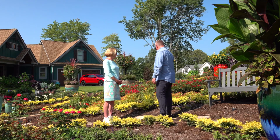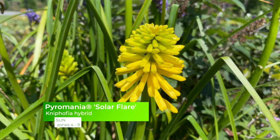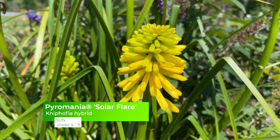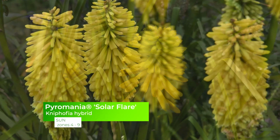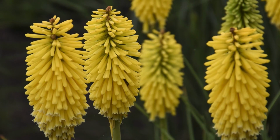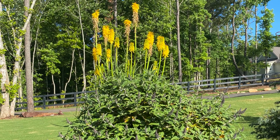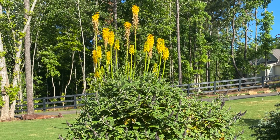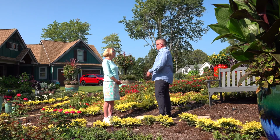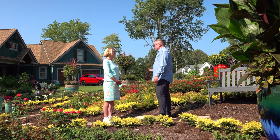Absolutely. Another plant that I love that I think is super fun is this Kniphofia, the Solar Flare. I think Kniphofia is a very underrated plant in the garden. It's one that we don't see in many gardens, and actually it's easier to grow than I think most people might assume, and it has these wonderful candles or big spikes. Next year it's going to be even more showy, and it's a plant that I think gardeners ought to reconsider, and Solar Flare is a particularly great example of that genus.